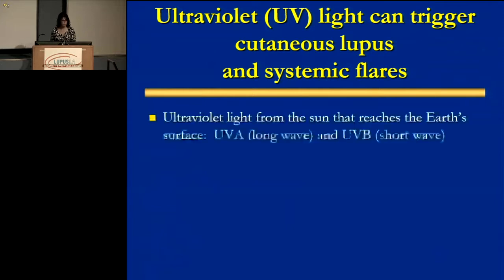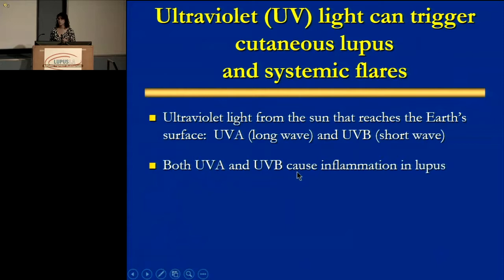So we know that ultraviolet light comes from the sun. It reaches the Earth's surface. So there are three types of UV light, UVA, B, and C. UVC, thank goodness, is filtered out by our atmosphere. It doesn't come down. It would be ionizing radiation. But A and B do come down. And UVA and UVB both have caused inflammation in lupus and triggered skin lesions.